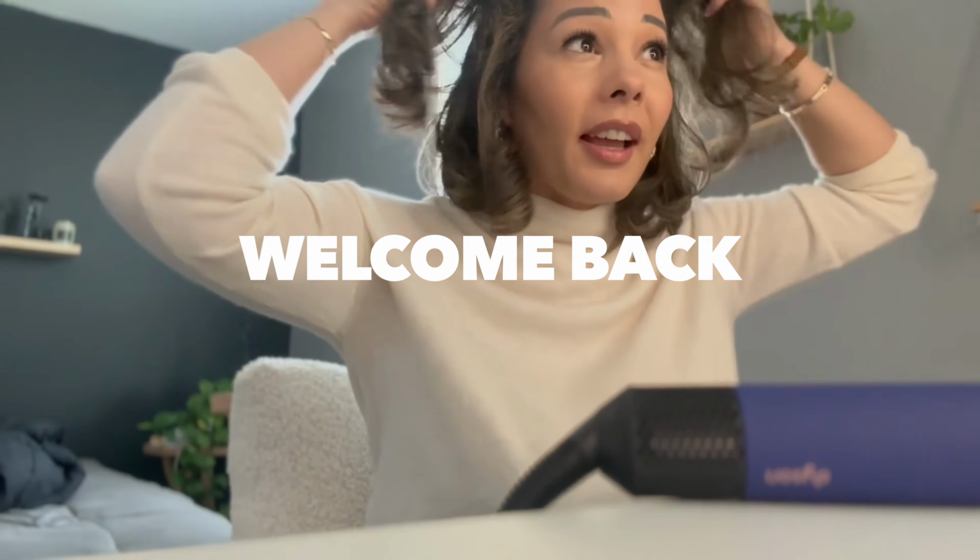Morning, guys. I'm getting ready for a doctor's appointment. I have the bottom part of my hair done with the Dyson Airwrap, and I just wanted to show you guys how I'm using it. This is a learning curve for sure. I'm used to using my straightening iron to do waves and curls in my hair, but I'm going to show you guys how it goes from frizzy to not, I guess.